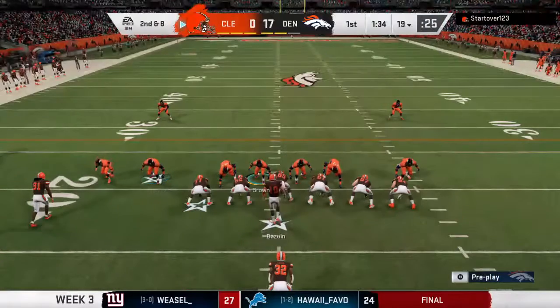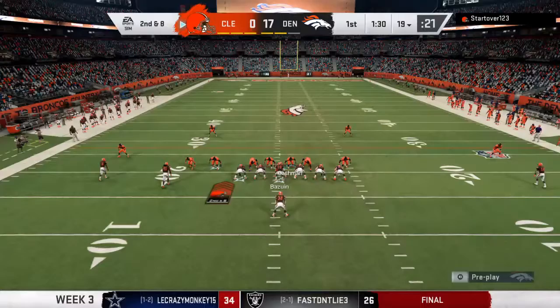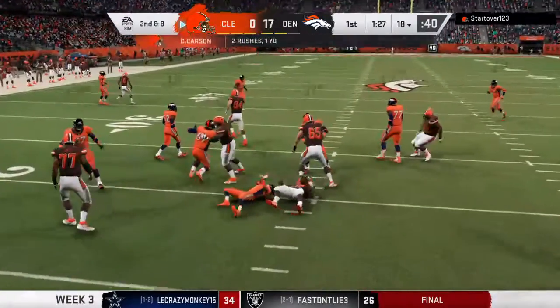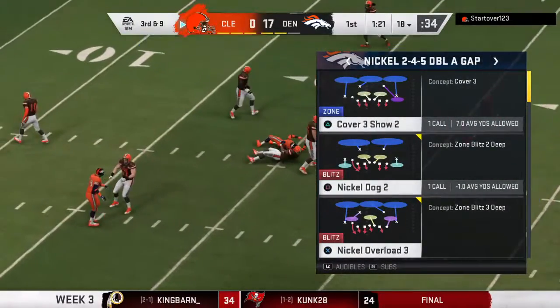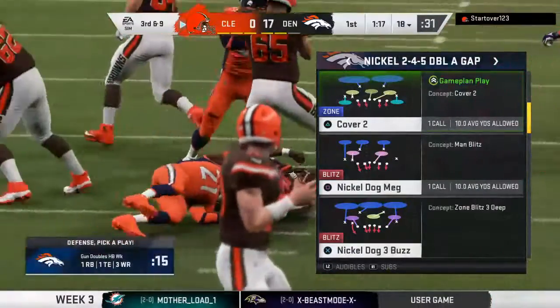The last run got a couple. Here's 2nd and 8. Get ready, get ready, get ready. On the delay, here's Carson. Absolutely nobody fooled there. He's going nowhere fast as he's stopped behind the line of scrimmage. Plays like we just saw there, that's why they're up right now. And the defense, they're doing their job.